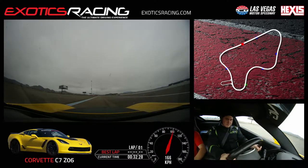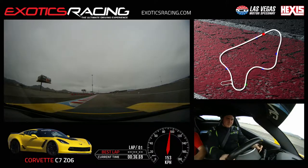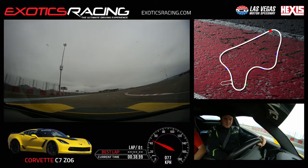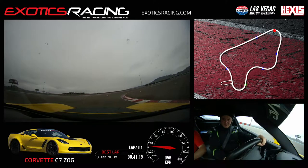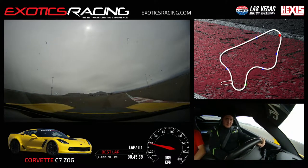Shift up. Shift up. Brakes. Shift down twice. Turn in. Release the brakes. Too much. Yeah. I felt them lock up too. Yep. So just remember about that. Unwind. Squeeze the throttle towards the exit.